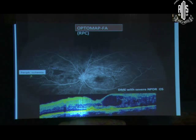So what they say is you target your laser only to these ischemic areas, not a full scatter. So the healthy retina is not targeted, and only the ischemic pathological retina is targeted in the periphery, which may also help in poor responders.